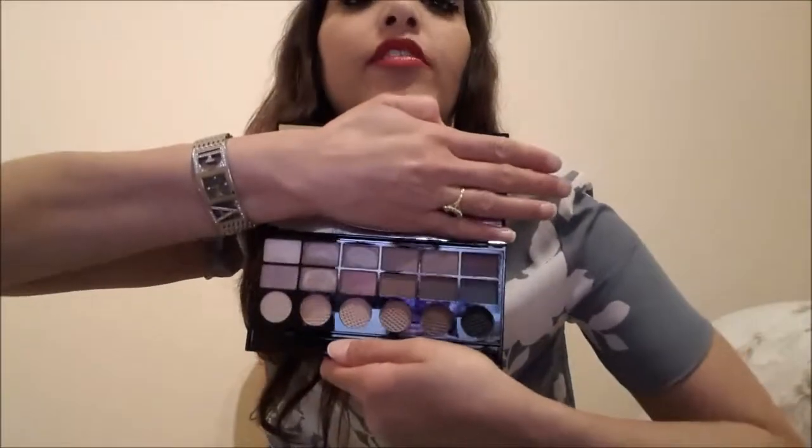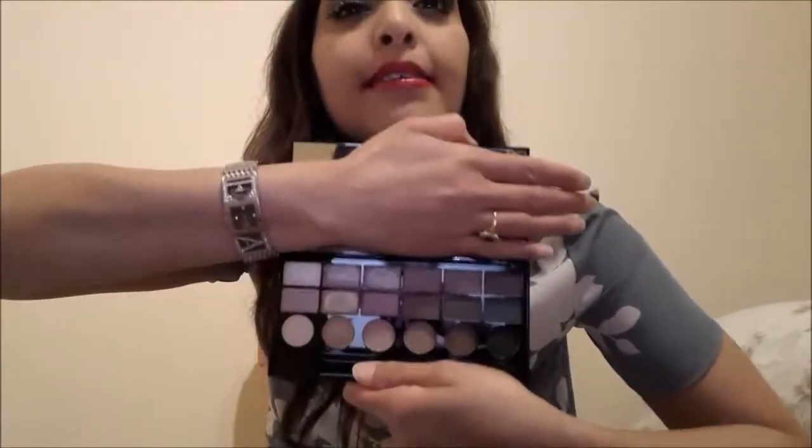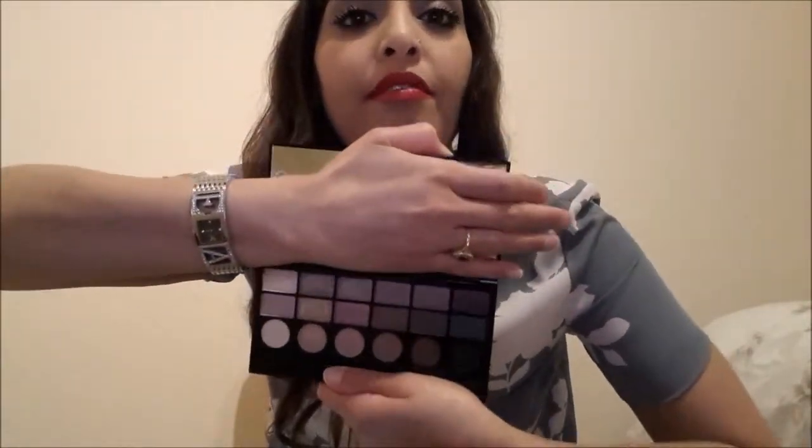I have one from Revolution again, the Makeup Revolution, the same as the highlighter, and I really like this palette. I like it because it comes with 12 shimmers and 6 mattes, so that's my favourite Revolution eye palette. I particularly like this dark matte here, and I really like wearing this one.